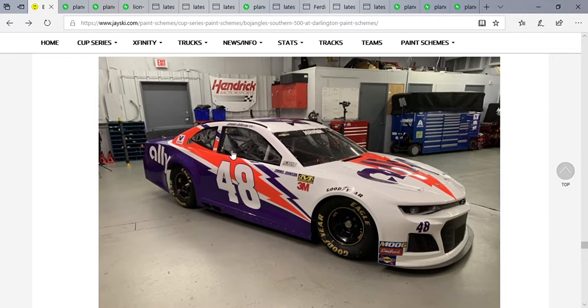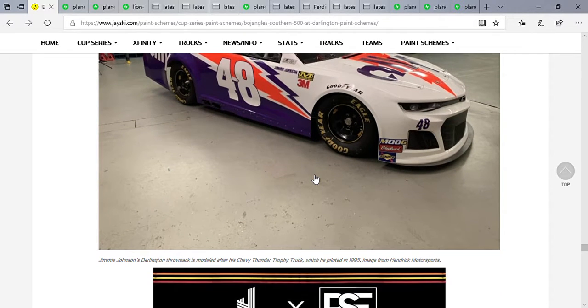I like the red lightning detail here, and especially on the hood too. I like how Ally is one color, not different colors, because if it was all different colors, it wouldn't look right. But yeah, I like it. This was taken at the shop, by the way, as you can see. I see they got some old Junior stuff. But yeah, I'm digging this paint scheme, and I like how it says his name on the side here. I noticed that. You should see the other picture of him with this car in his truck. It looks really nice. So yeah, go get him, Johnson.